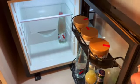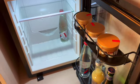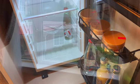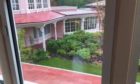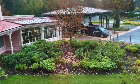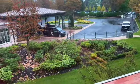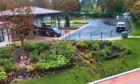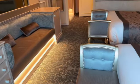And these things, again, are complimentary. And then if you want more, you can get room service, but then you pay. But how nice. And we just have a view here out the front of the hotel. That's the lobby where you check in, and if you have to park a car. So, very excited about being here. Plush, very nice room.